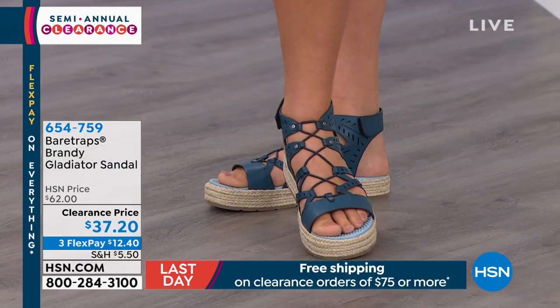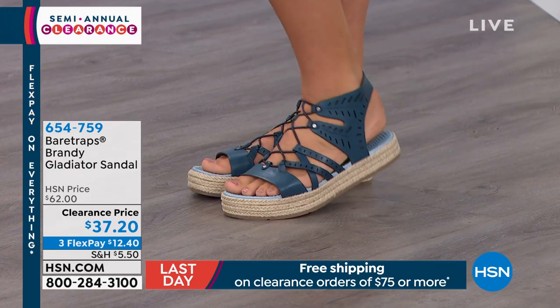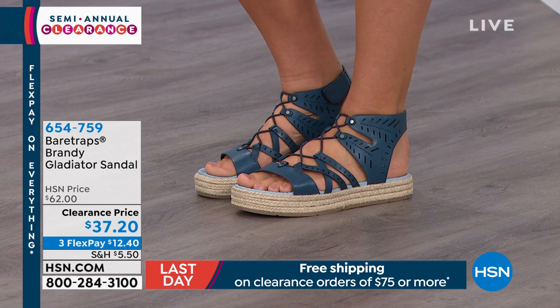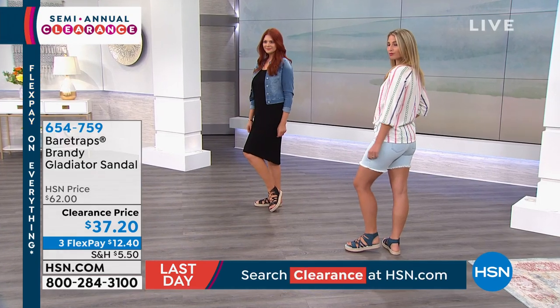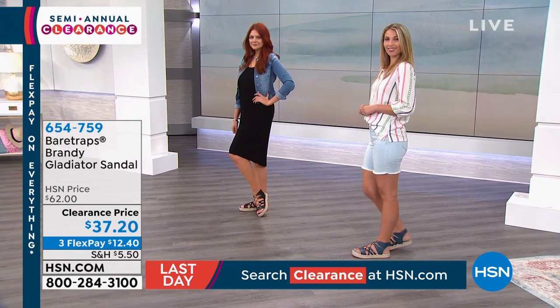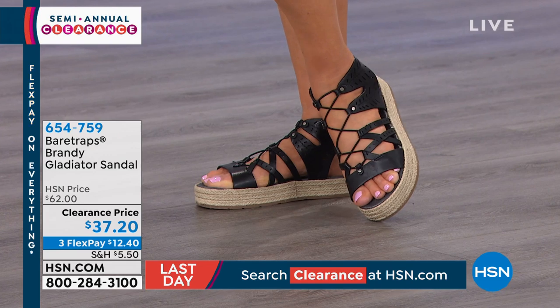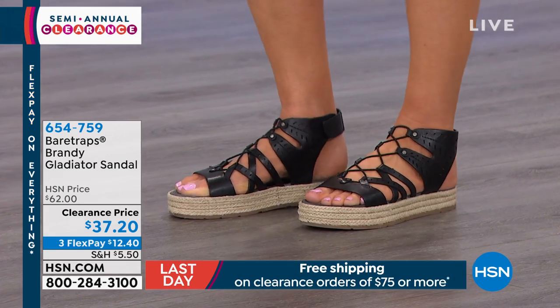But we know that you are someone who's going to be on the go. You really can't just wear anything that's uncomfortable all day, because at the end of the day, you are going to be hating yourself for it. So Bear Traps is bringing it to you with that comfort built in. And you have that elastic cord that goes up that gives you that lace-up effect, but it gives you the ability to move with it throughout the day.